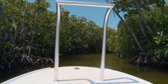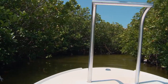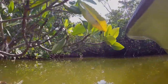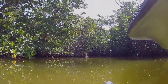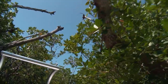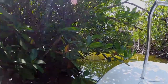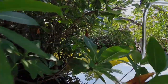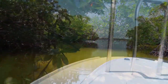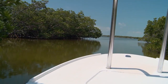Going through the mangrove tunnel. Never quite done this before. They find their way into these little bays and where the tarpon sit. Man, it gets hot in here too. Gotta be 100 degrees in here. Better know your way around. Wouldn't want to get stuck in here. We'd never find our way out. I think we're out. We made it.